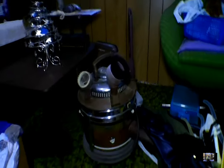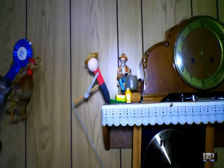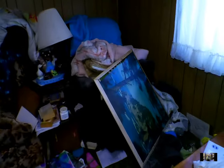A little Mexican donkey. Ooh, how old is that robot? Look at her, the filter queen. This old stereo. Old clock, old Fisher. Like a real stuffed chicken. Clothes everywhere. I need old clock.